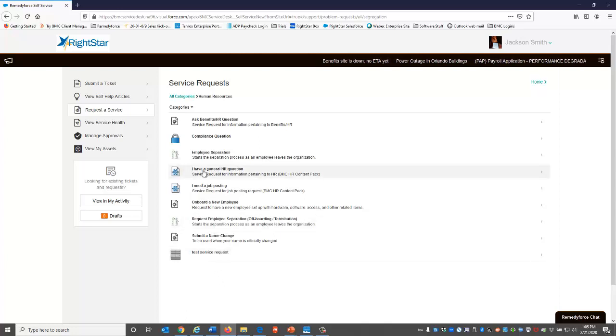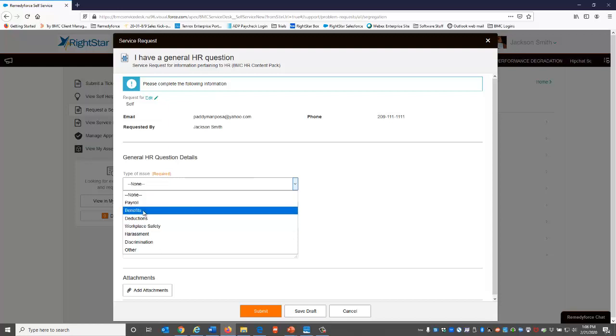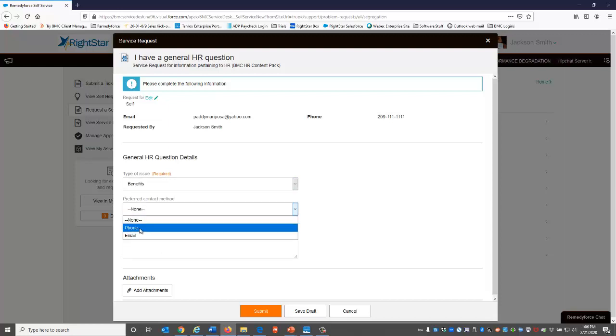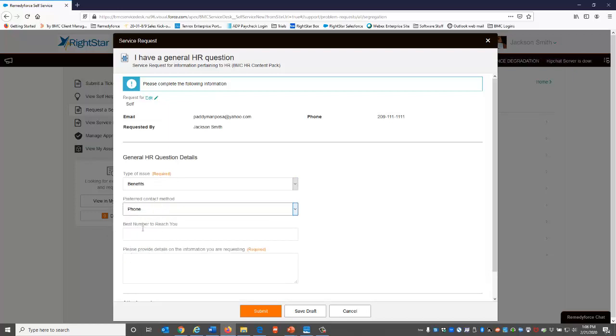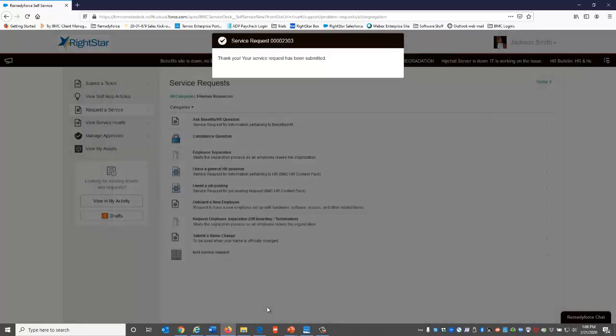But let's say Jackson has a general HR question. Well, I've set this up, and of course this is configurable. You can have the questions you want on here, but I've said type of issue is required, and maybe he has a question on benefits. And he would prefer to be contacted by phone, and you can see it pops open another field to say the best number to reach him at. Maybe he's not at work today, maybe that's why he's asking about benefits, because he's at home and trying to figure out what to do. Oh, I don't know, maybe family medical leave or something like that. New baby, need to know Family Medical Leave Act info. So you can go ahead and submit that, and that's going to end up on the HR queue so that the HR team can start looking at that.